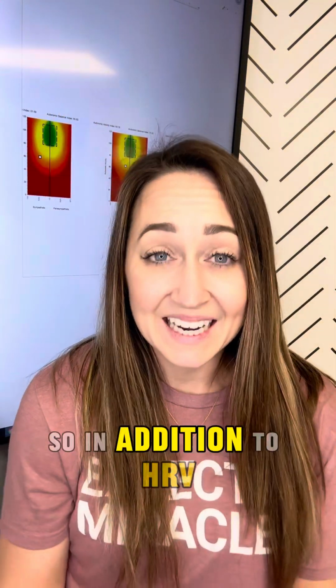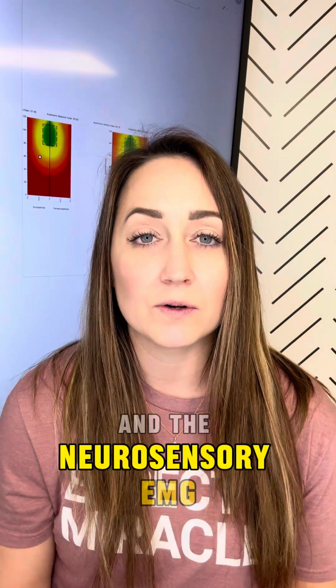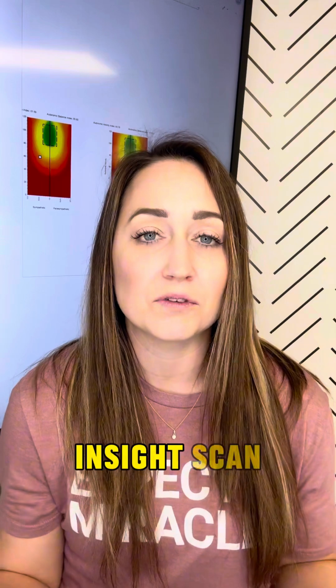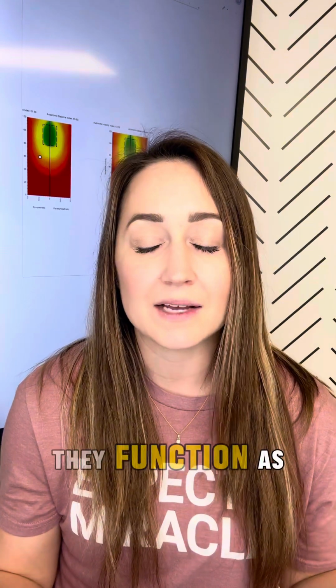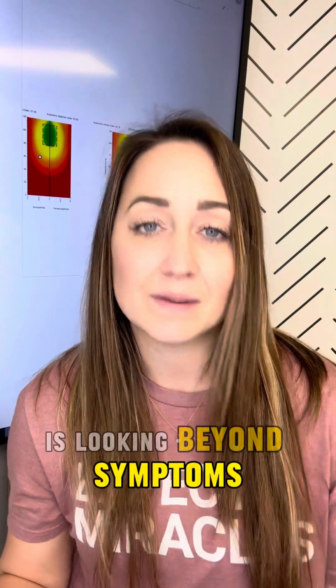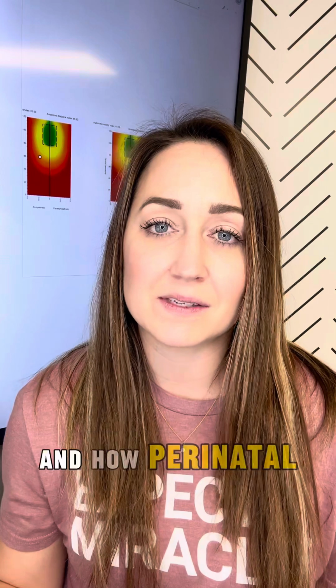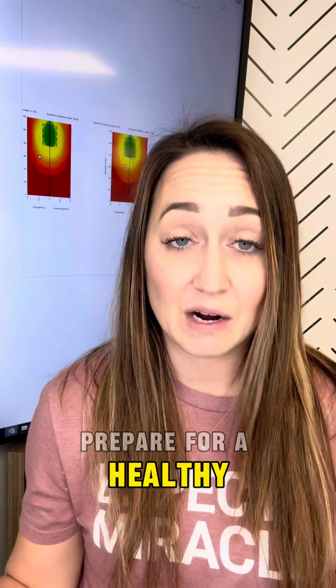So, in addition to HRV, we also run two additional tests called the neurothermal and the neurosensory EMG. Those complete the overall insight scan series that we do. And together, those three scans function as essentially a preconception and fertility test that is looking beyond symptoms, and it dives deep into the nervous system and how perinatal chiropractic can help both partners prepare for a healthy conception.